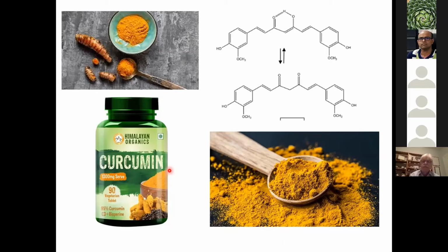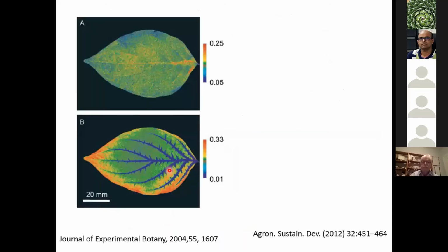Now, why did I take curcumin? Not only because it's part of a well-known spice, but because curcumin has many medical benefits, anti-cancer, anti-tumor, and so on. It even has anti-aggregation effects, some of which we have studied in our lab.